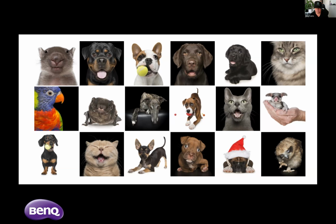So here we have domestic pets. In there as well, we have some rescue animals, a wombat, a bat, there's an owl, possum. I'll basically photograph any creature I can get my hands on. There aren't too many animals, certainly in Australia, that I haven't photographed in a studio. I've done a range of reptiles, insects, you name it. It's probably been in front of my lens in the studio.